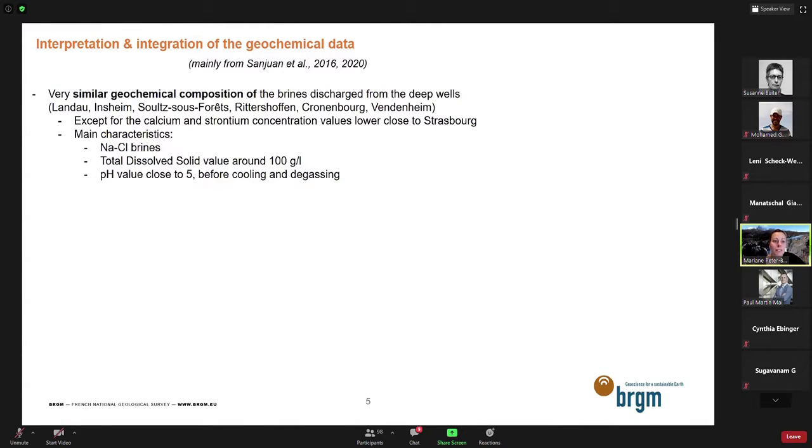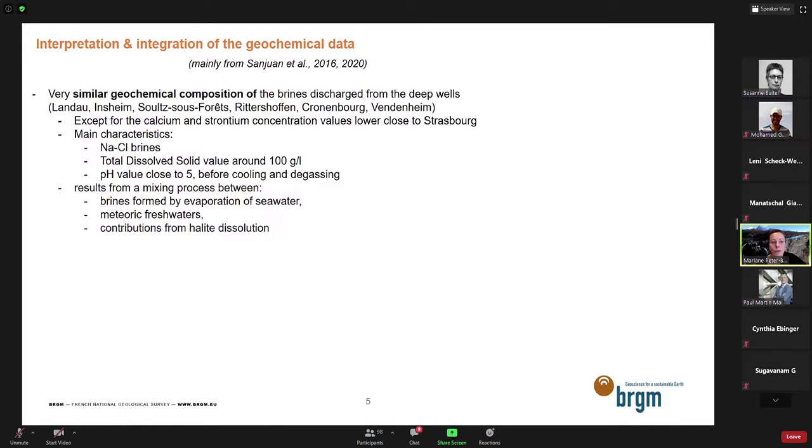The main characteristic of the brine is that we have NaCl brines with a total dissolved solid value around 100 grams per liter and a pH value close to 5. The brines result from a mixing process between brines formed by evaporation of seawater, meteoric freshwater, and contributions from halite dissolution. So all these brines of all the deep geothermal wells probably have the same origin.